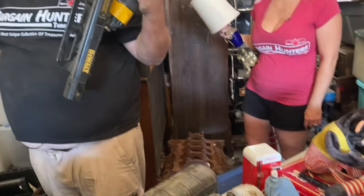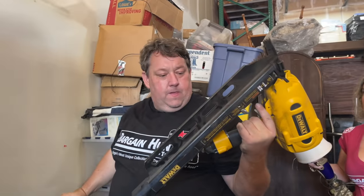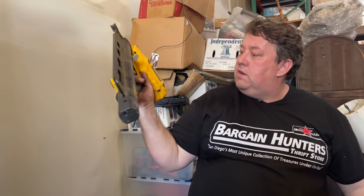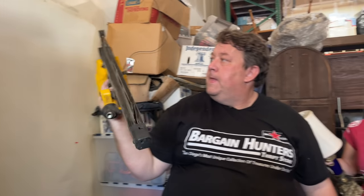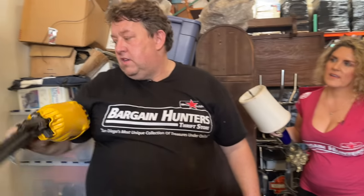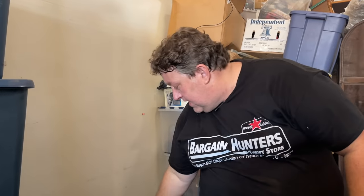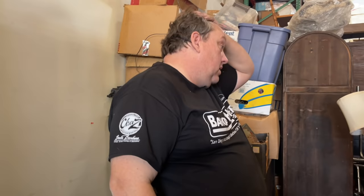Oh my god. How much is that worth? That looks good. I have to look up the model, but it's probably new, at least $300. So that's probably the most expensive thing we've found thus far. On a single piece, yeah. This unit had a bunch of power tools and stuff. So stay tuned.